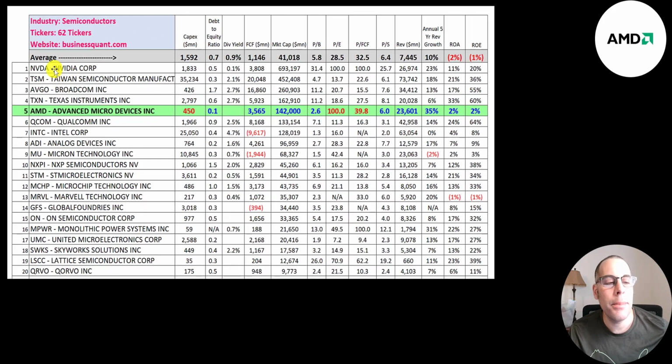There are 62 companies in the same industry as AMD, and if AMD has a number in red, they're worse than the average. If they have a number in blue, they're better than the average. They spend a lot less than average in CapEx. It looks like they outsource their manufacturing. They have a really good debt to equity ratio, best on this list. They do not pay a dividend. Most semiconductor companies do pay a dividend.